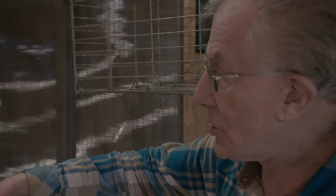What do they like to eat? They eat this stuff, which is a commercial parrot food, and then they eat a lot. And the parrots especially like to eat a lot of fruit and vegetables, of all kinds. So every day I give them fruit and vegetables.